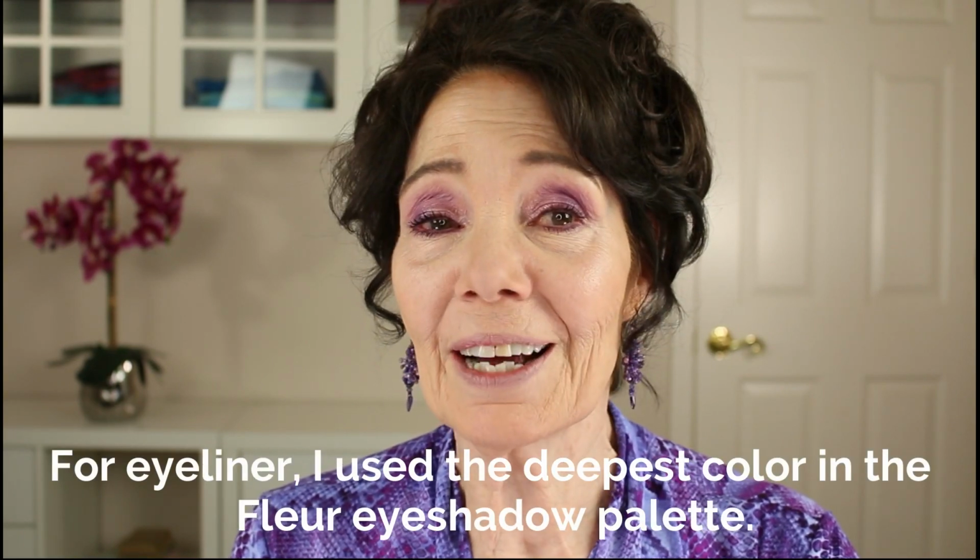Off camera, I applied a deep purple eyeliner, mascara, foundation, and concealer. If you're not comfortable wearing purple eyeshadow, just using a deep purple eyeliner or eyeshadow as eyeliner can be a really beautiful touch. But it's a good idea to stay away from red-based purple eyeliners because that can actually make us look tired.